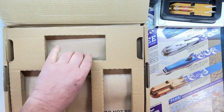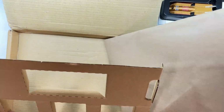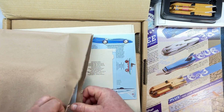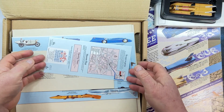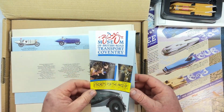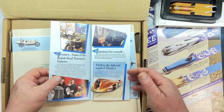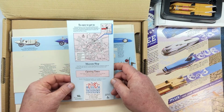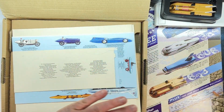Now, finally the wall chart. Underneath here is an envelope. I haven't opened this in years, so I need to refresh my memory of what's in here. I'll just take everything out. Right, that's everything that's in the envelope. Inside, you get a leaflet for the museum in Coventry that I mentioned a minute ago. This is a very old leaflet. As I say, that's definitely worth a visit. It's one of the best museums I've been in for many, many years. So if you get the chance, definitely go there.